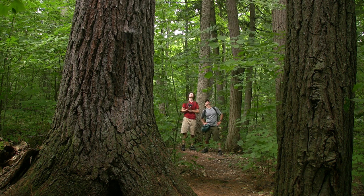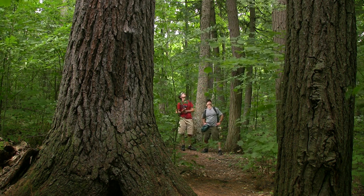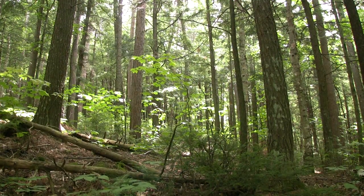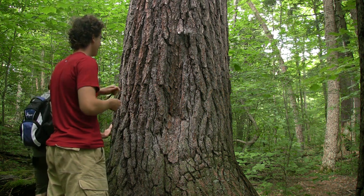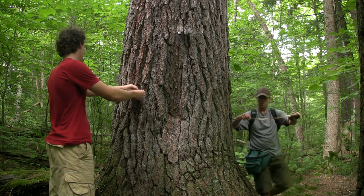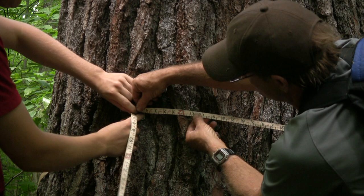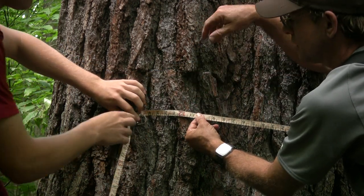Look at the size of that. It's huge. At last they'd found them, the giant white pine, Ontario's official tree. Let's try tape measuring, see how big it is. All right, that's a good idea. Okay. That's 12 feet. So that's like 3 meters.